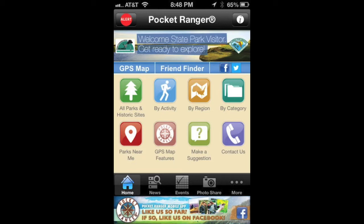I'm showing this on an Apple iPhone. However, it is also available for Android, and you can check the article. There's links for both and where to download it. It is completely free. There's no charge for the application, and I was very surprised. I've seen some of the other applications that just really rehash the park data that's online, but this is something truly unique, and I can certainly understand why the state has kind of backed this particular software.